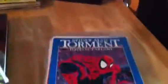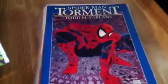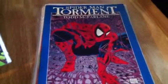Okay, so yeah, there's number one. Number two, the number one variant, which this cover was based off the Todd McFarlane Torment run. There's a soft cover, which contains all the issues from that Lizard stuff. See, there it is, cool. Yeah, man, some great art. Todd McFarlane, he's the man.